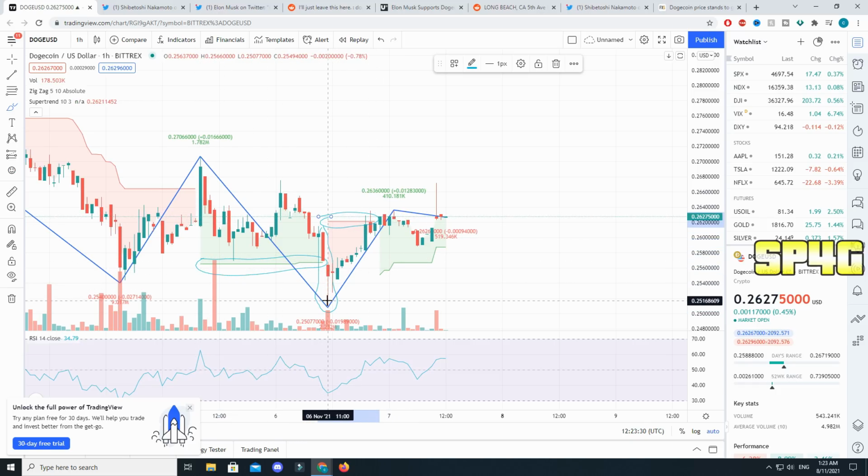Now as soon as this occurred, we did have a recovery very quickly, and the recovery actually took us higher than the point where we started off, which cut out completely the down zone, and now we are in a small consolidation period from the past 8 hours or so. On the super trend, it is suggesting that we are in an uptrend, but it seems more like a consolidation period between the point of 26 and 27 cents.